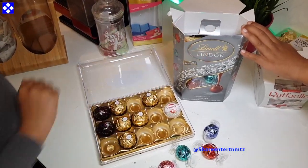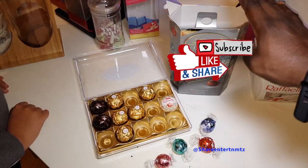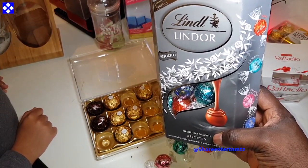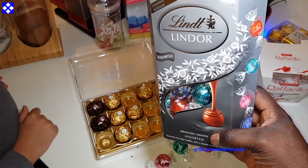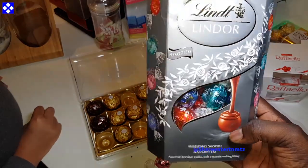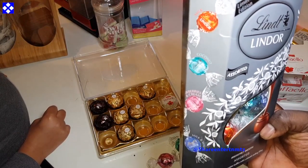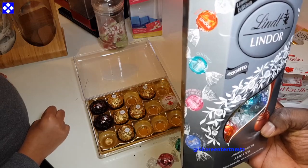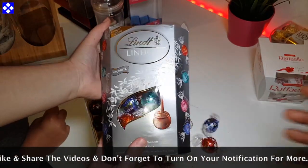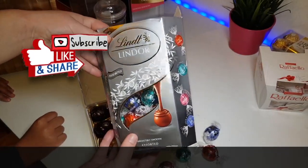Okay, so ultimately, you heard it live. The kids like the Lindt. So we pretty much decided that the Lindor Assorti limited edition with these four flavors, compared to the Ferrero Rocher edition, the Lindt wins hands down. Okay, the Lindt is the winner of this comparison test.